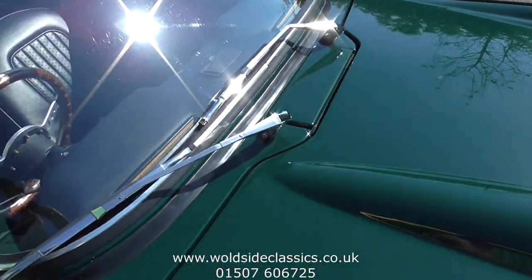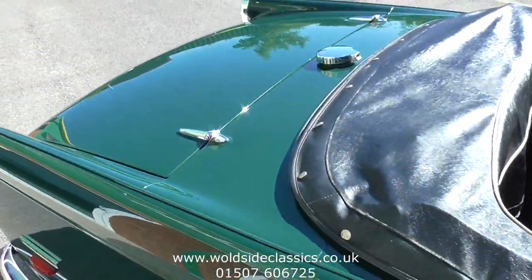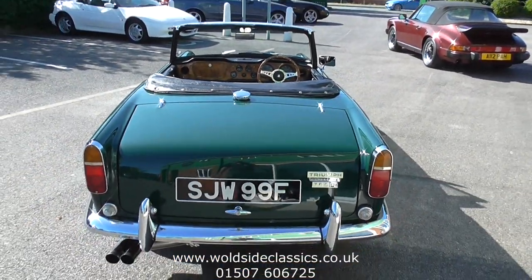Soft top is in great condition. We'll put that up for you in a moment or two. We'll just enjoy the car with the top down for a few more moments.